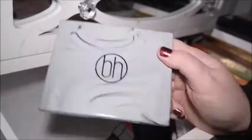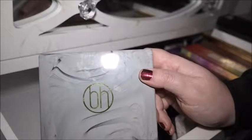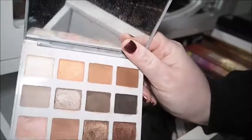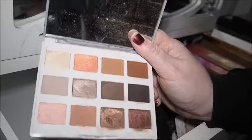And then we've got this lovely BH Cosmetics one, and it's in here just because after taxes and customs and stuff like that, it does work out a little bit more. So it is the Marble Collection in Warm Stone. I'm sure there's more than one palette like this, and this really reminds me of that Sephora one, so I think that's why I kept them both together, and I absolutely love this.